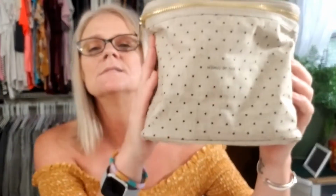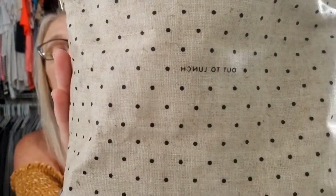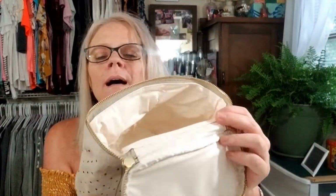Let's see if I can pop her open. Look at this. It is a Kate Spade. It says out to lunch. It is a lunchbox. I love it. It's cute. I had it in my bag, and then I took it out. Like, I just was like, I don't work anymore. Where am I going to take the lunchbox to? But that's what the inside looks like. But it's really super cute. So I figured I'll just use it for something else. I'm sure I can find something to use it for.